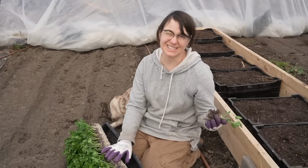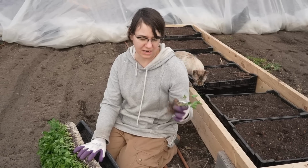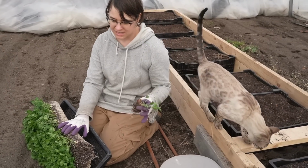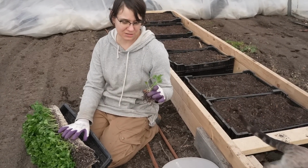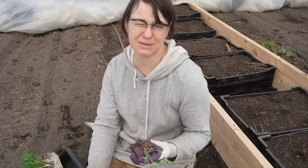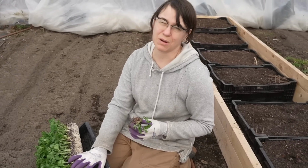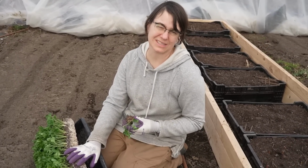I've done this in the past. This isn't the first time that I've let them get overgrown in the tray. So I know that they'll be fine. I know that ripping apart the roots, they're not going to die on me when I do this. But normally it takes me about 2 hours to plant a bed. With the roots like this, it's potentially going to take twice as long.